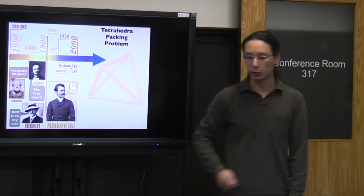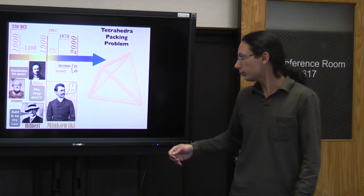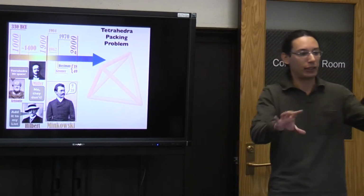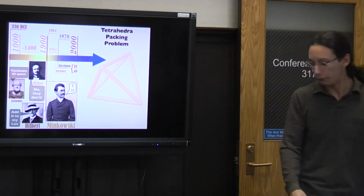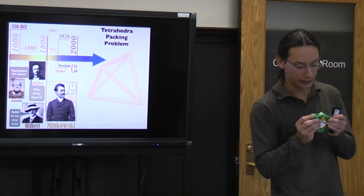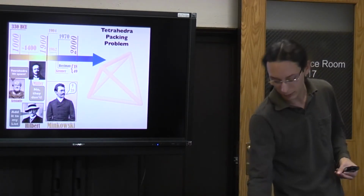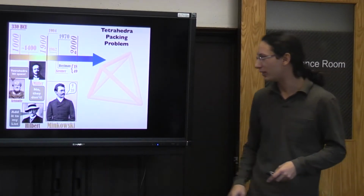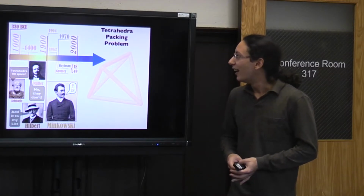Minkowski came with an analytical solution. It's actually pretty low, 9/38. It's like they were packed very loosely. If he had played RPG and had played with some dice, he would see that he could pack them better than that just by doing some experiment. But he was a mathematician, no experiments allowed.